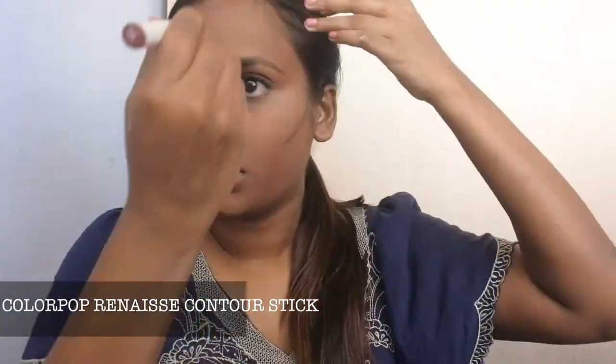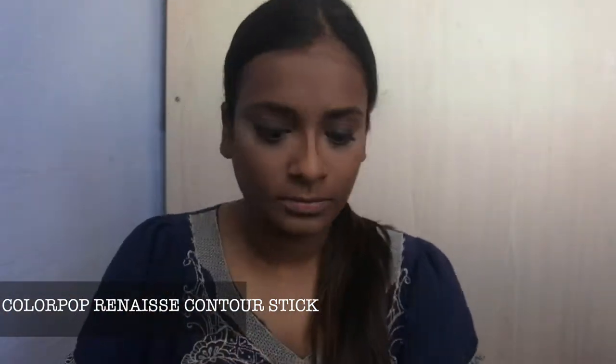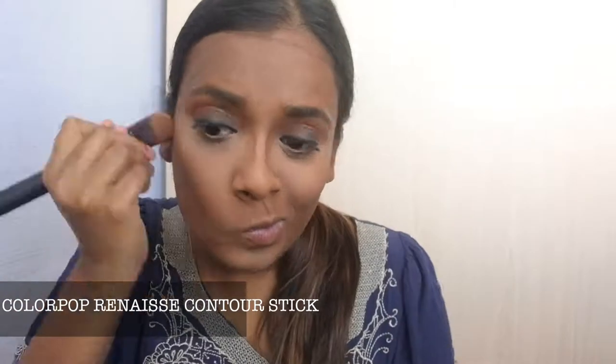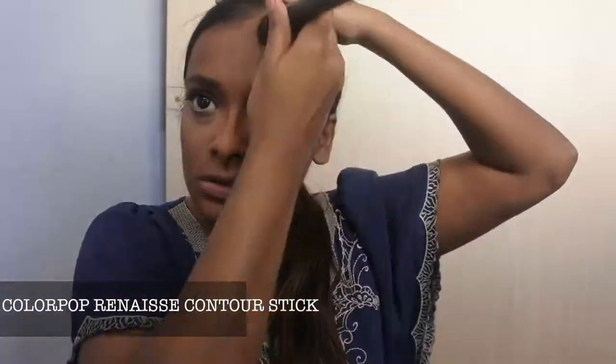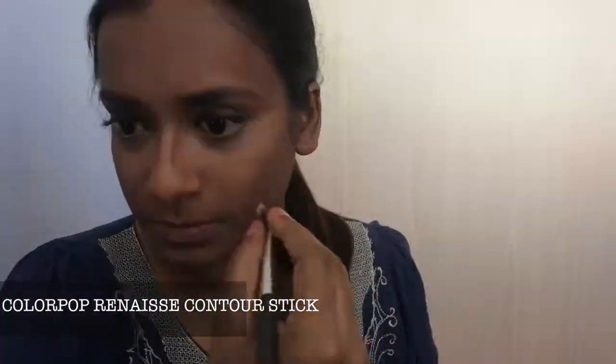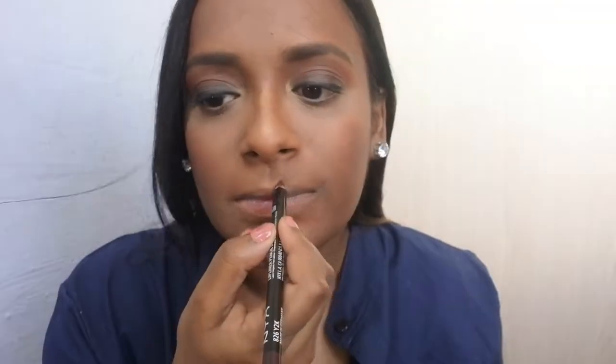And over here, I'm just using my ColourPop Renaissance contour stick to just contour my face. This is my usual areas. And then I'm just blending it all away. So it's almost like a very creamy contour stick. CoverGirl bronzer in Ebony to just bronze up my face, give a little bit more shade to my face. And then I'm going to use the Makeup Geek blush in the shade Pumpkin. And then I'm gonna just use my MAC Finish Dark to just powder my face all over.